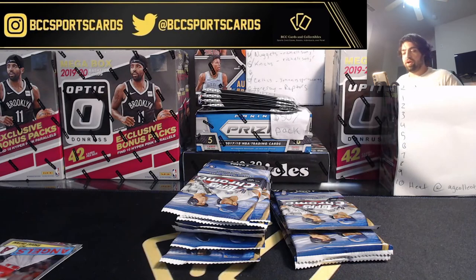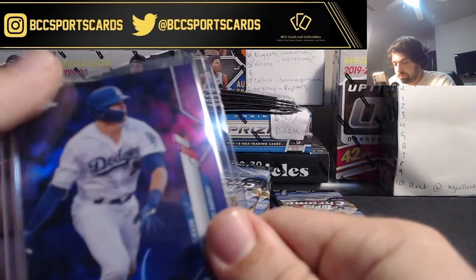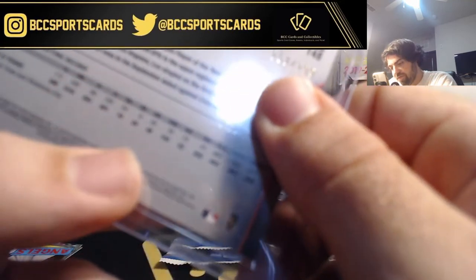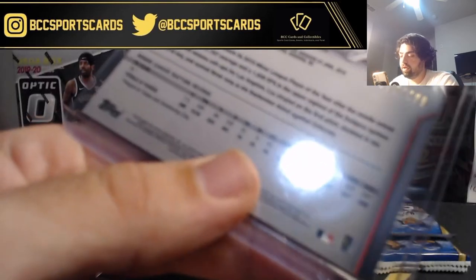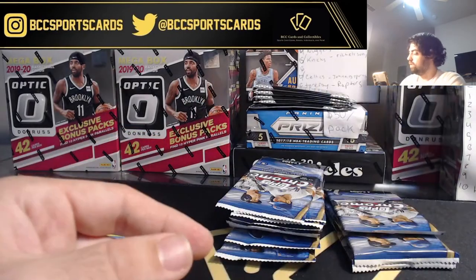Let's go, Dodgers. That's what I'm talking about. Out of 299, Gavin Lux. Monster card here. Very nice one, guys. 53 of 299, Gavin Lux numbered. Very nice.